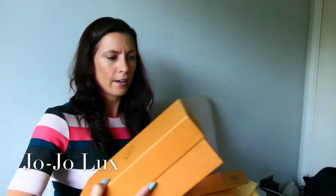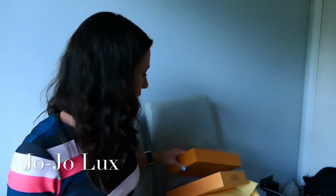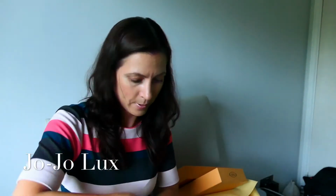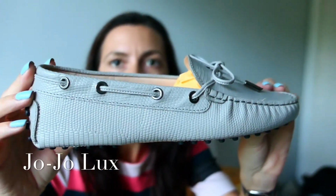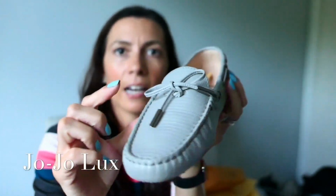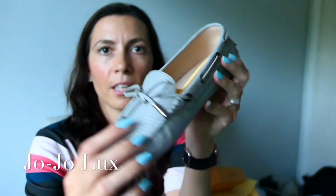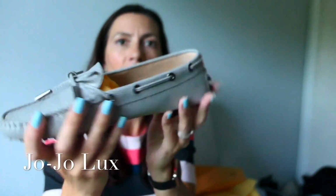Right, here are the final pair, and these are a Gomma Raff. So these are basically a grey lizard print loafer. So I went for suede and then for leather as well. More air paper. Finally, a shoe. So here it is, and you can see there the lizard effect print, and these are more like the classic ones with the bow. So I will try those on. Again, I got these in 37.5.